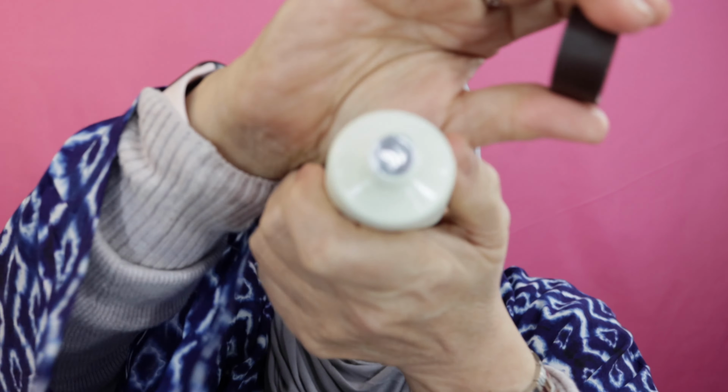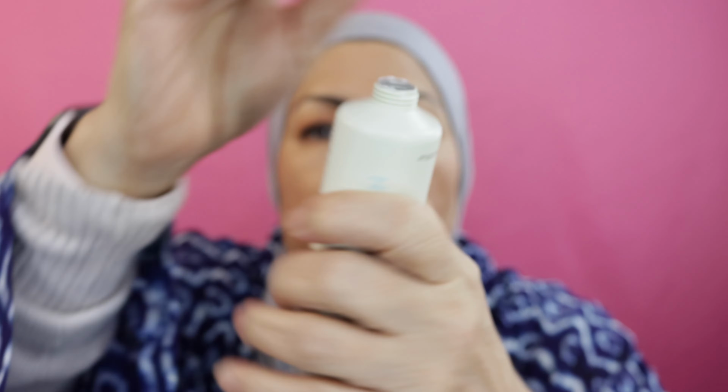Okay. But it doesn't say where to apply it. So, I mean, you know, I'm sure it's fine. And let's see if they have a safety seal. And they do. Bing, bing, bing, bing, bing. Winner. Okay, I will use this because I like this product.